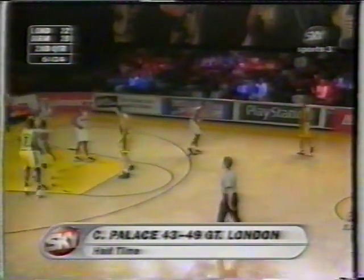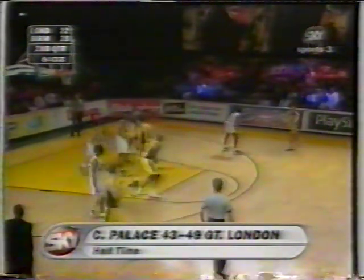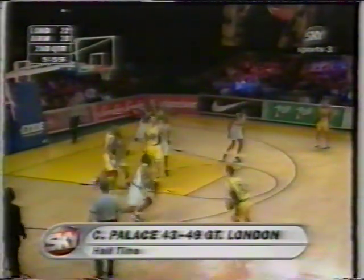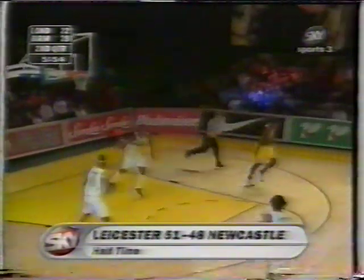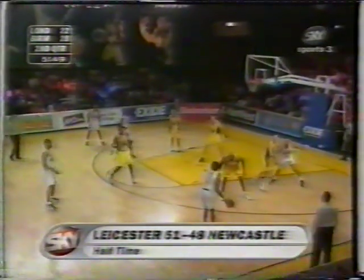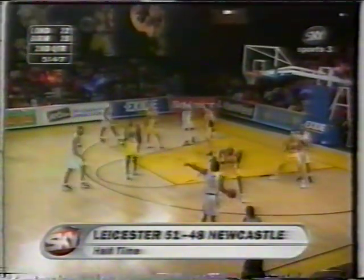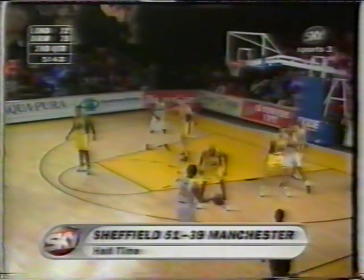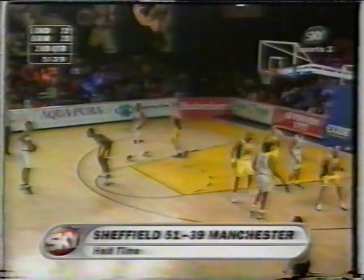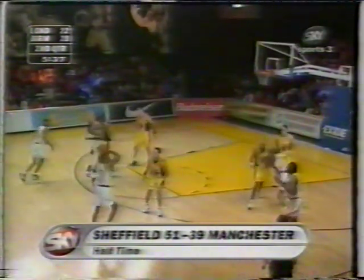Okay, we have some halftime scores from games taking place elsewhere. Crystal Palace, who've been doing such a good job staying with the Greater London Leopards, trail by 6, 43-49. Leicester lead the Newcastle Eagles 51 points to 48 at the half. And of course, Leicester lost to Newcastle last Friday, but are leading this one by 3. And the final one: Sheffield are handing Manchester a whooping, 51-39. Manchester, of course, are without Jim Brandon tonight, and without Jim Brandon last night.